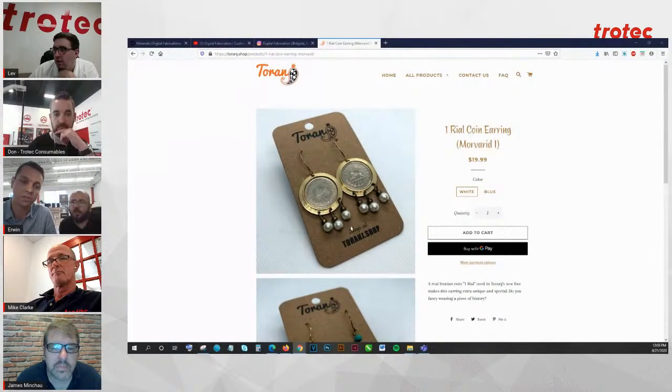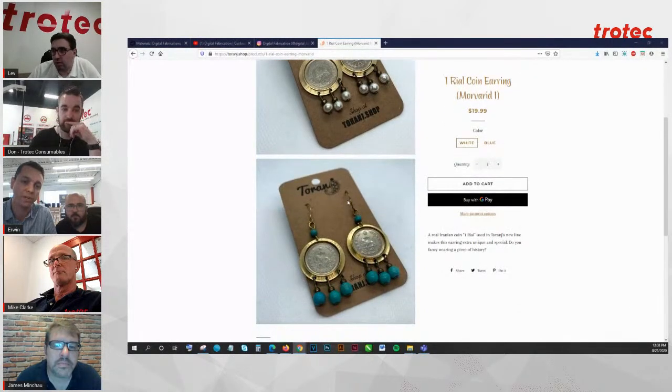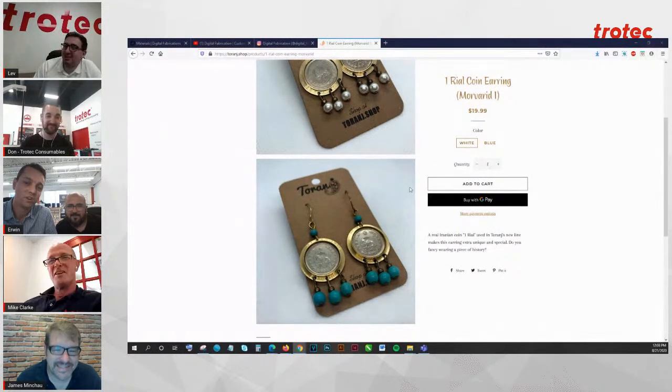Oh, okay. Just the card at the back, the packaging. So you guys order these? Is this from Iran? Yes, that's a vintage Persian coin. A real Persian coin that's been used. I gotta admit, I collect coins too, so this is pretty incredible. Wow.